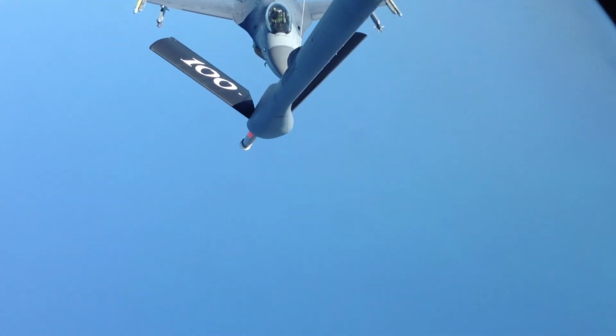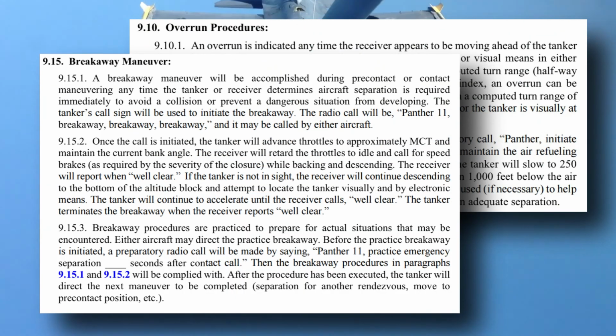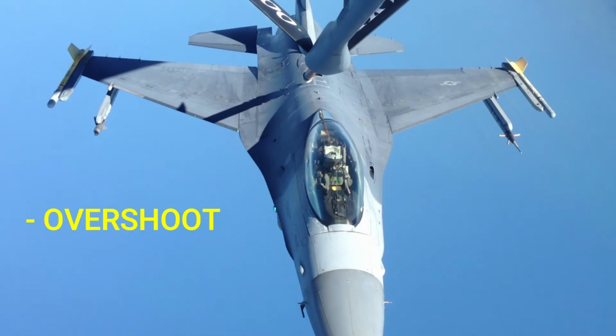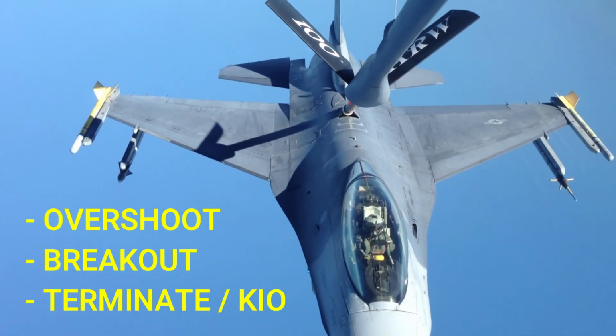In actual aerial refueling, receiver overrun and emergency separation procedures, called a breakaway, exist. We won't get into those procedures as they will be taught in your future training. For the T-6, revert to your normal overshoot, breakout, and terminate procedures should the rejoin not go as planned.